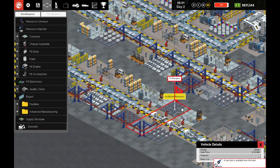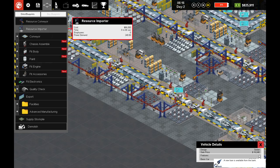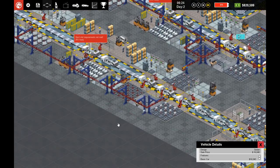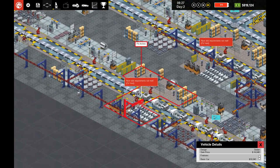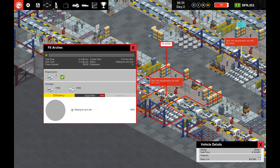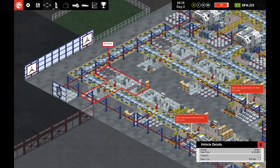Okay, that's all shot off there. Are we going to get resources to you? Yes, we are. There we go. Fantastic. And as you can see, the cars do move through each one of these little stations a lot quicker than they used to. Oh, what's wrong with you? Next slot required not met. What was the next slot? Fit vents. Oh, bugger.